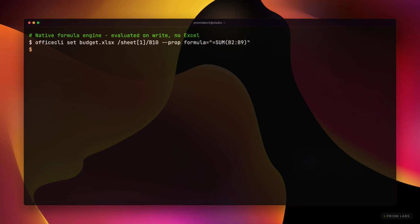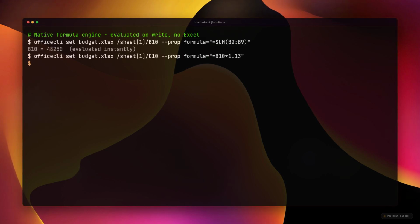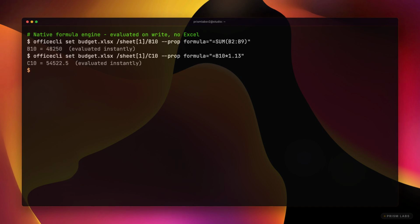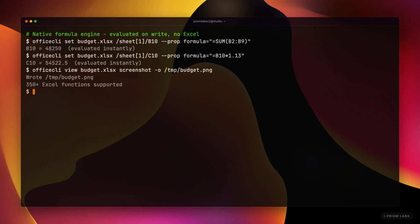Excel is where it gets genuinely impressive. Write a formula into a cell, and OfficeCLI evaluates it immediately, with no opening the file in Excel to force a recalc. Sum a range, and the cell already holds the computed value the instant the command returns. It ships a native engine with over 350 Excel functions, plus real native pivot tables. For an AI agent building out a financial model, that is the whole game. It can write a formula and instantly read back the answer, closing the loop without a human, and without a single copy of Excel anywhere in the pipeline.